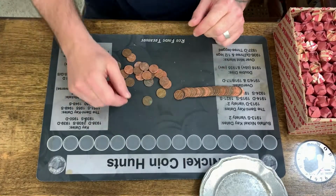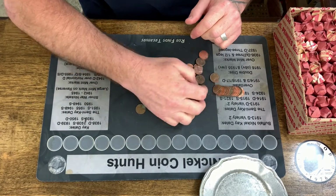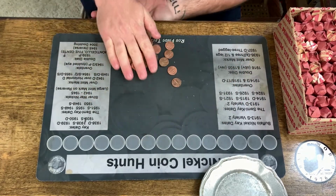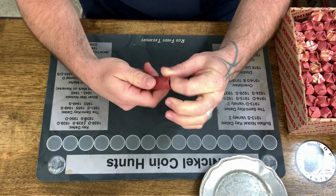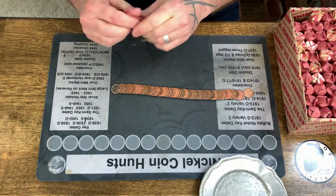1946 right off the bat. That's a 63. I saw the date initially, and then I had to look at it again. Well, that's a good sign. If we've got a wheat penny in the very first roll, that is a good sign that whoever rolled this up was not a collector or somebody that keeps wheat pennies. So who knows what we will find.